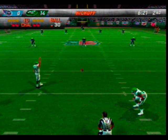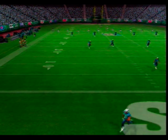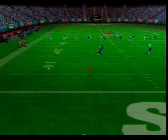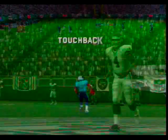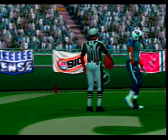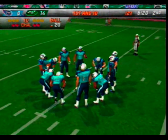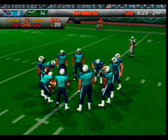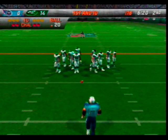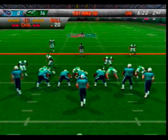Is just about ready to kick this one away. This one is handled by McGuire. Their defense looking for a second straight interception. First and 10. Start the drive at the 20-yard line.